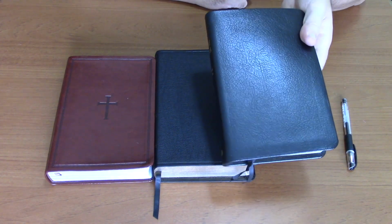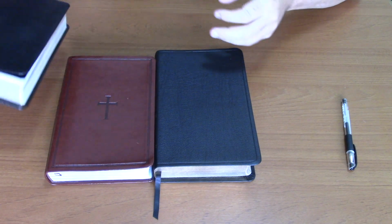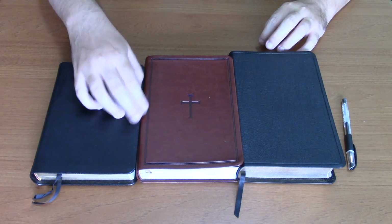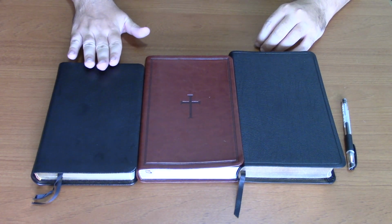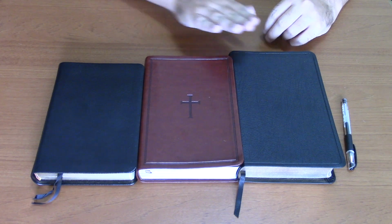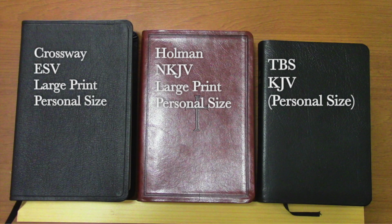And here we have my King James Bible from Trinitarian Bible Society. It does not claim to be a large print. I would call it a personal size. But even just putting that here, you can see again, this one is even shorter than the personal size New King James, which is shorter again than the ESV. Not only that, but also it is much taller than the King James Bible. You can see in the picture that I'm showing you now, I can't tell you exactly how much taller, but it is a hand and a foot, I suppose you could say.